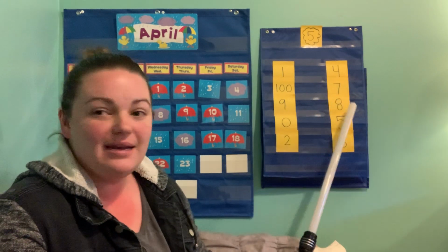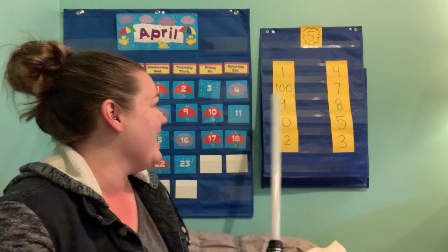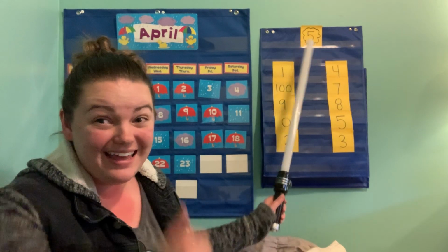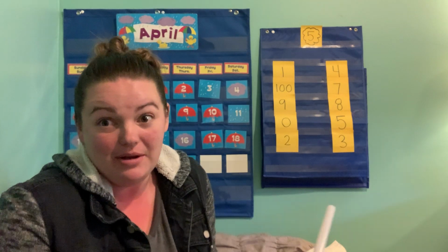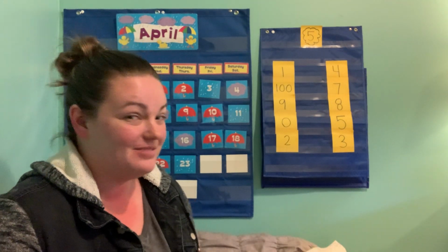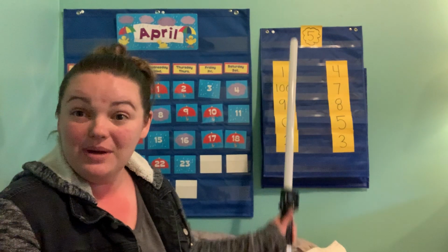What about 9 and 8? Can 9 and 8 work together to make 5? What do you think? No, they can't. What about 0 and 5? Can 0 and 5 work together to make 5? Yeah, they can. 0 plus 5 equals 5, and 5 plus 0 equals 5. What about 2 and 3? Can 2 and 3 work together to make 5? What do you think? Yes, they can. 2 plus 3 equals 5, and 3 plus 2 equals 5.